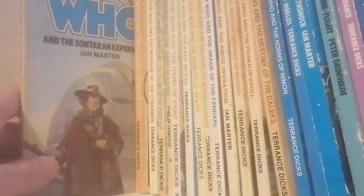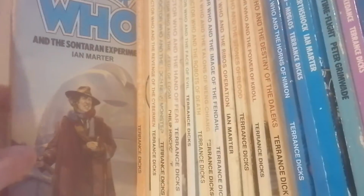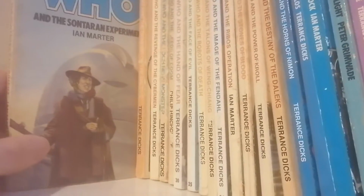The Sontaran Experiment, this is going to be the first Tom Baker one. Oh no, I tell a lie actually. This will be the next Tom Baker one I shall read, because again it's written by Ian Marter, and I really want to see how he has managed to turn this two-parter into a 120-page book. Really interested to see how he does it.